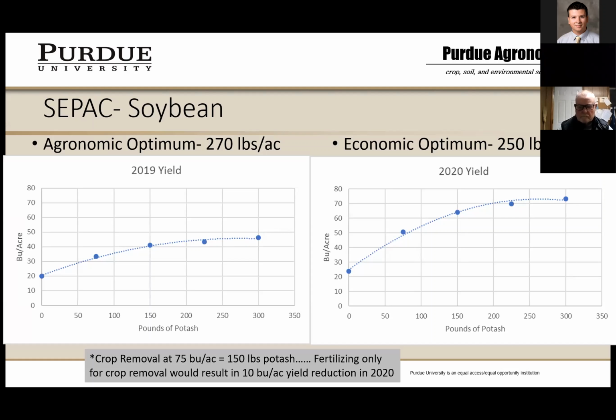However, both years, although drastically different yield, the same agronomic and economic optimum fertilizer rates were realized at 270 pounds per acre of potash for 2020 and 2019. The economic optimum, using $365 per ton for potash and $10 per bushel soybeans, results in an economic optimum just less than the agronomic, which, if you look at that curve, the incremental benefit of adding potash declines as you become less deficient in potassium. So that's why your economic optimum is slightly less than your agronomic optimum.